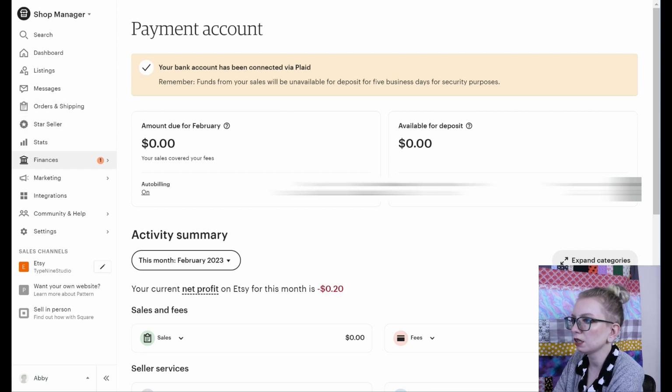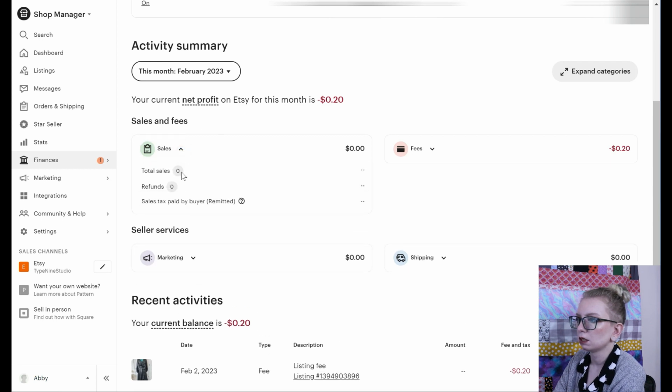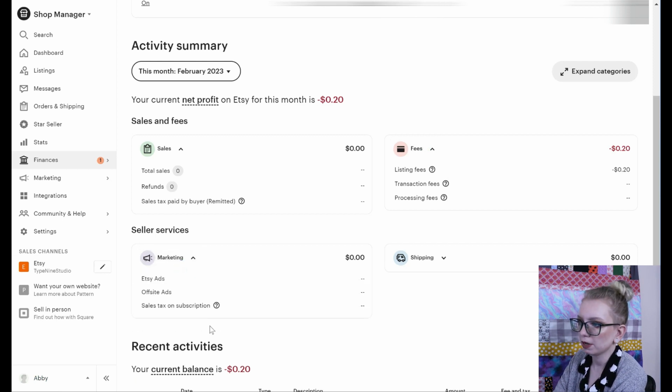Then it will show you at the top the amount that you're going to pay, and then the amount that you have available for deposit. And then it will show you your summary for the current month. So it'll show you your net profit, which is what you made after fees. And you can see a breakdown of individual sales and refunds, and you have listing fees, transaction fees, processing fees, marketing, which is going to be your Etsy ads or your Offsite ads if you have those on, and then how much you have paid for shipping labels and tax on the shipping labels.